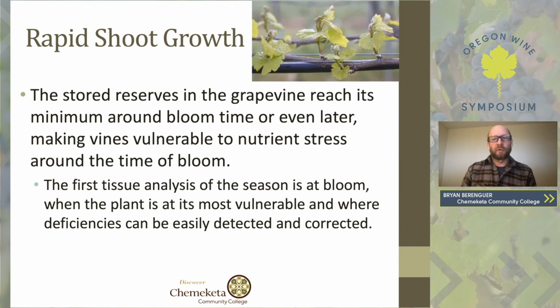The stored reserves in the grapevine reach their lowest around bloom time or sometimes slightly later, and that also makes our vines vulnerable to nutrient stress around bloom, which is, of course, the most important time for us as well, because if we have good bloom and good fruit set, that gives us, hopefully, a good crop in the fall, right? So typically this is one reason why we take the first tissue analysis of the season, checking the status of the plant, and whether it is being stressed as it reaches its minimum reserves at this time.